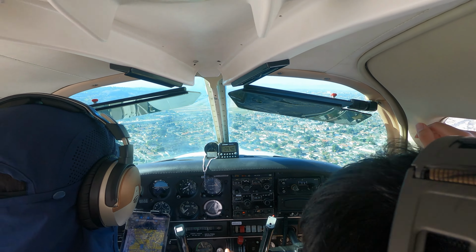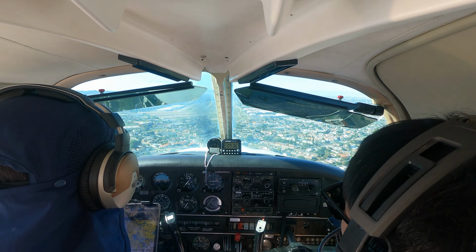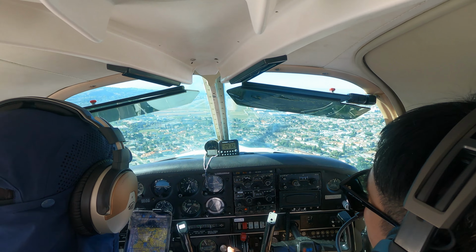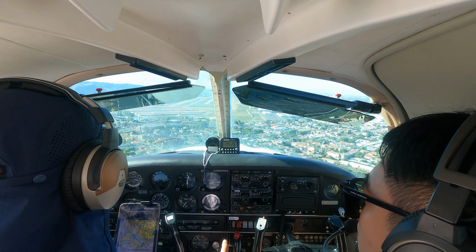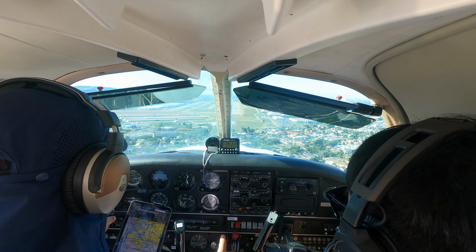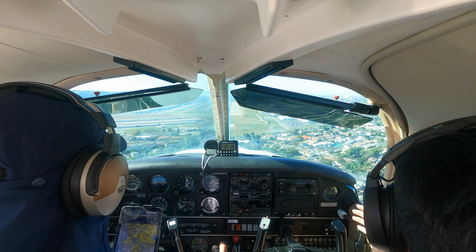Head over right. Right over right. 90 here, switch descending. 85. Perfect. Right. Looking good.